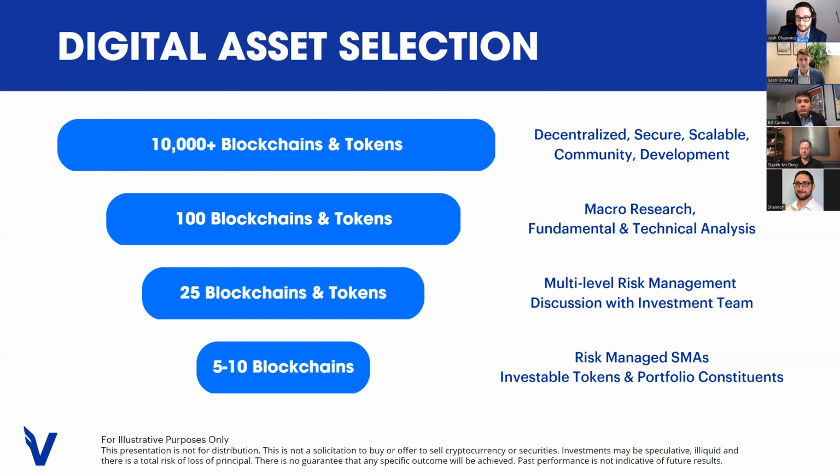So as we continue to filter down, macro and research comes into play as we assess the appetite for risk and potential headwinds for the asset class. Fundamental analysis helps us zoom in to confirm actual usage. Some of the metrics we would use would be active addresses, transaction volume, supply distribution, hash rate, and more.